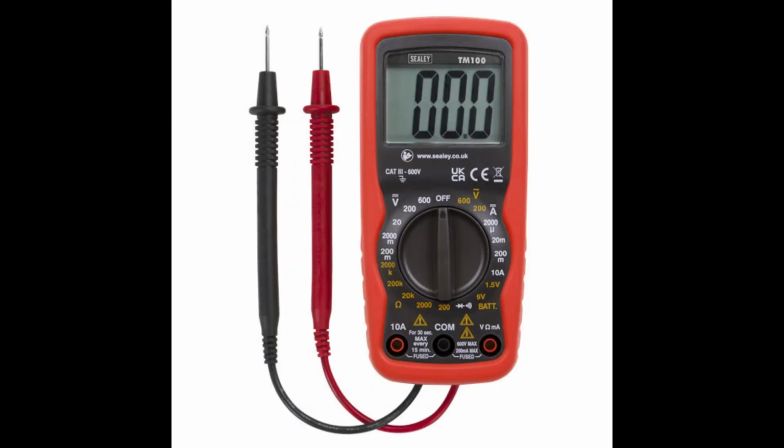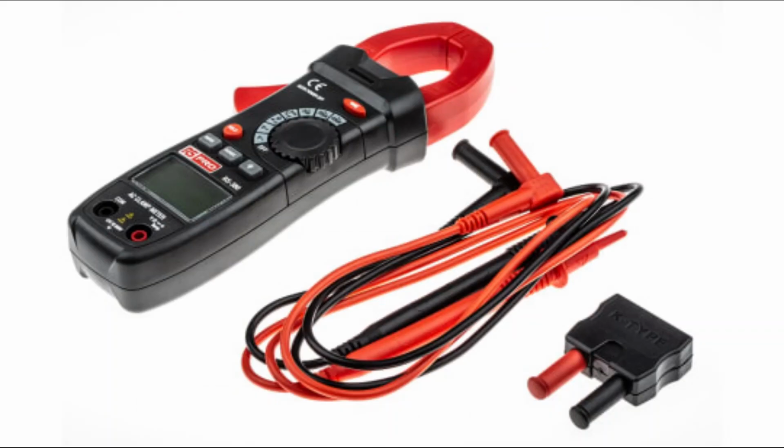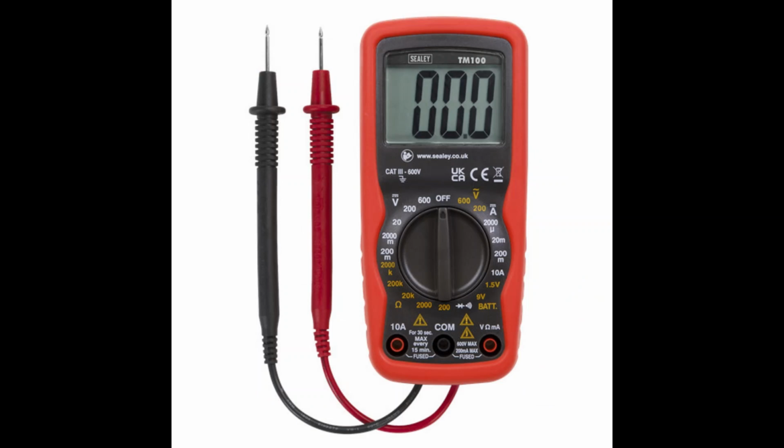So how do we test solar panels? You're going to need an electrician's multimeter, as we will need to test both the voltage, VOC, voltage open circuit. This figure is usually just used for panel testing purposes. And we're going to need to test the amperage, ISC, amps short circuit. This figure is usually used for just testing purposes also. An electrician's clamp type multimeter would be ideal. However, I will describe how to do the tests with the more common regular electrician's multimeter.